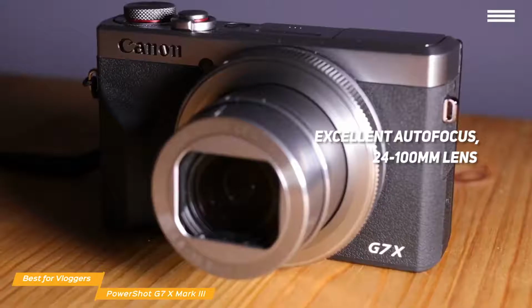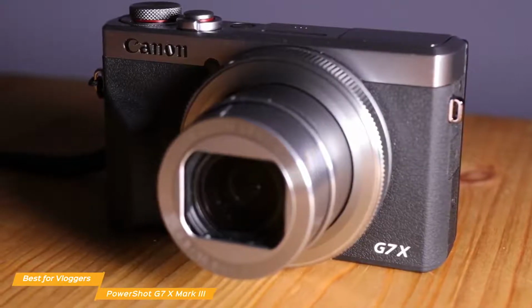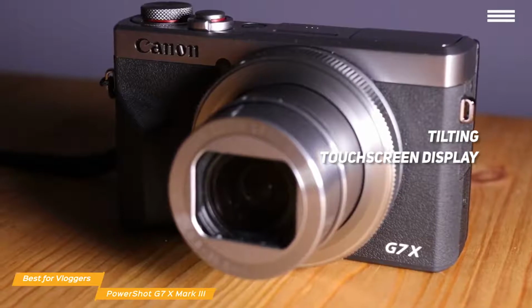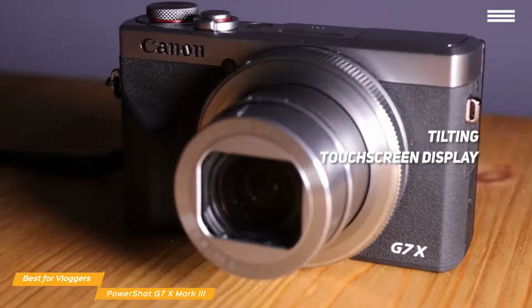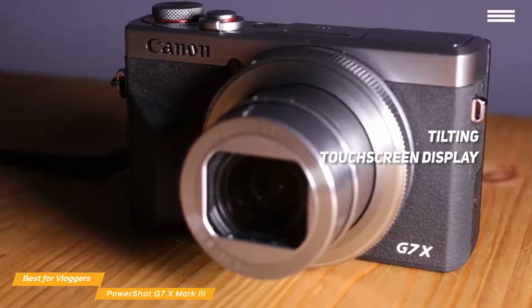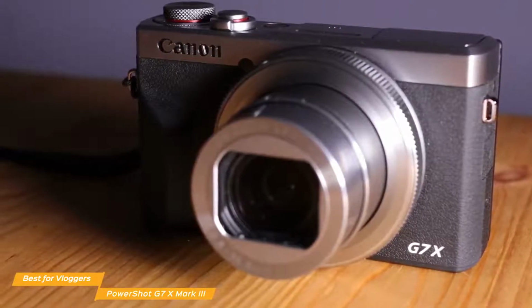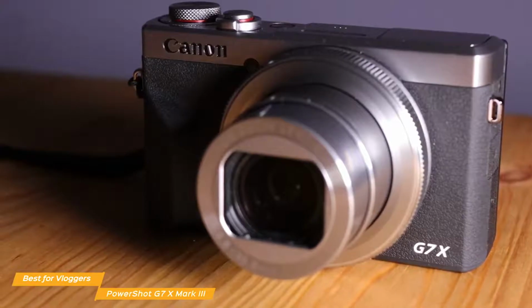The Canon PowerShot G7X Mark III has a fully retracting lens and a tilting touchscreen display on the back, with a flip-over 180-degree movement that's perfect for selfies and vlogging. The 24-100mm equivalent lens provides a nice range for everyday photography, and there's a built-in ND filter that cuts out around 3 EV of light, whether you're shooting stills or video.